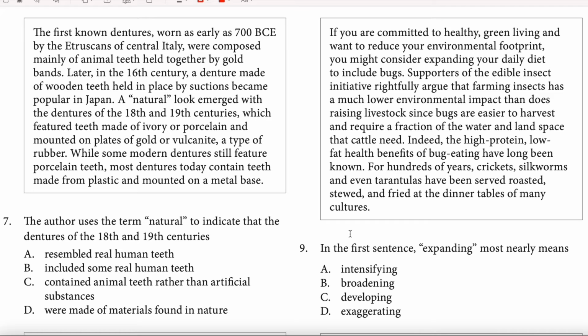Good. Porcelain's like a fancy type of ceramic. You might have dishes made out of porcelain, like fine china. But again, you don't need to know that here. Let's keep reading. While some modern dentures still feature porcelain teeth, most dentures today contain teeth made from plastic and mounted on a metal base. Okay. Any questions about this?